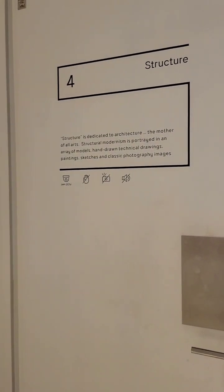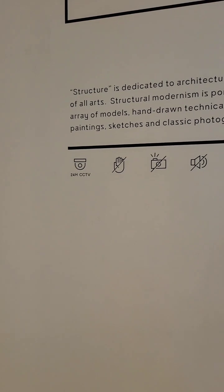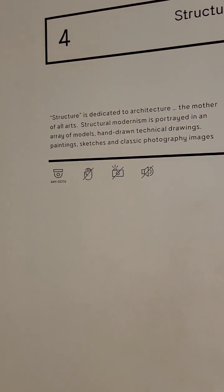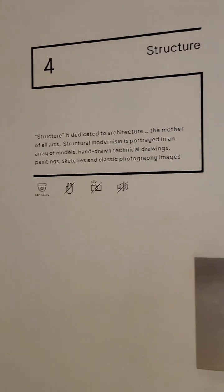This is the final floor. And introduction, structure. We all need some structure in life. Structure is dedicated to architecture, the mother of all arts. Structural modernism is portrayed in an array of models, hand-drawn technical drawings, paintings, sketches, and classic photography images.